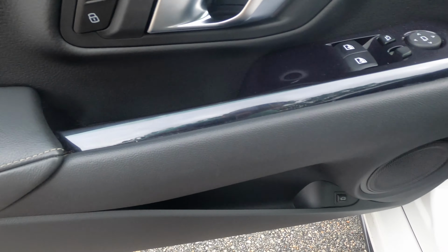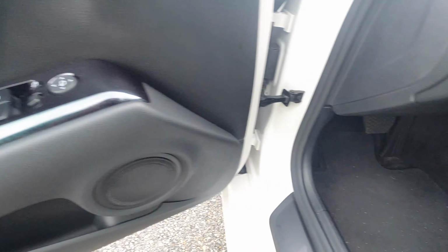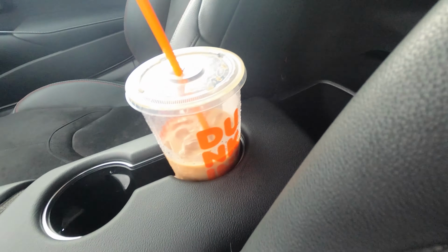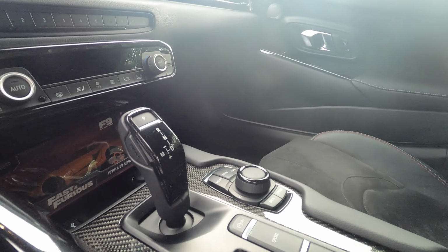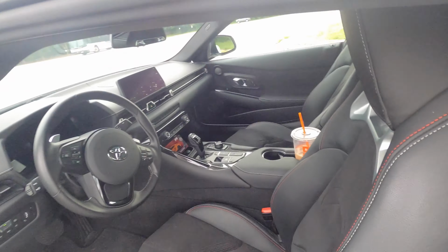Just to give you an example, on this door you have this little tiny map pocket. It really holds nothing, maybe a little change. There is no center console, so there's nothing really to put here. You have this small cubby back here. Same thing for the other door, you have that map pocket. But other than that, in terms of the cabin, there's not a whole lot of storage space.